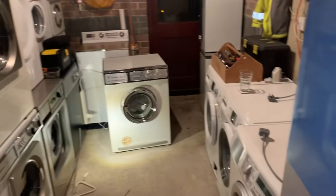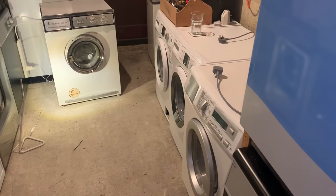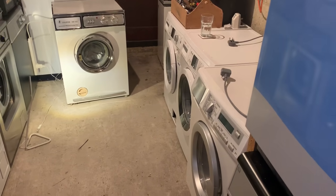I'll probably do one of the shed, although that's at my mum's house. That could be a bit tricky at the moment. It's only across the road. I can see it from my bedroom window.